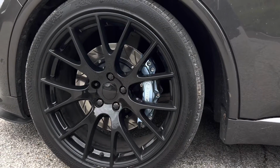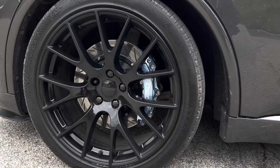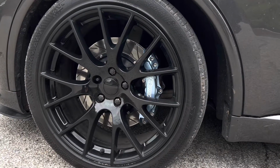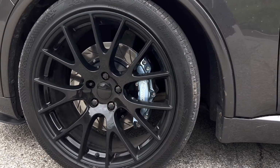As far as pricing, they're very similar. They range from $3,500 to probably $6,000 almost. So the prices are very similar.